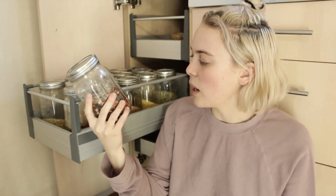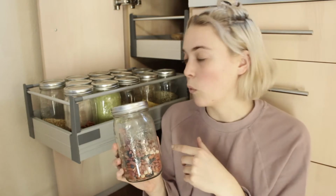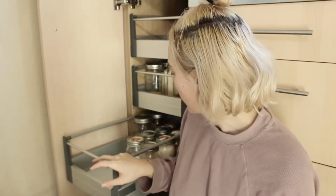Last jar, I think we just had very small amounts of, looks like kidney beans, black beans, and chickpeas. And I kind of just combined them all into a jar. This is the kind of thing I would just throw into my Instant Pot with some of that quinoa and add some water and spices and make chili. Done with that jar.